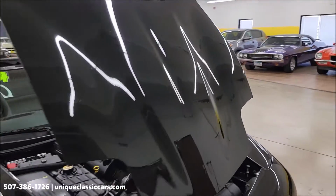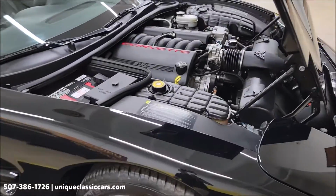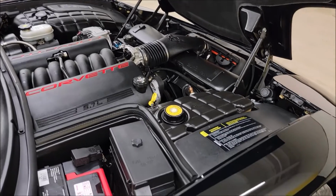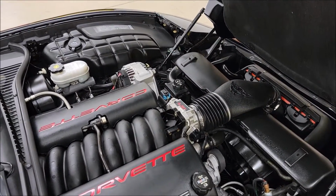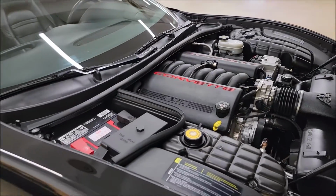Condition of the hood, like I said, got a few touch-up spots here and there on it, but again, nice shine to it. Car cleaned up well in detail, nice buff and wax. Look at that engine bay. Looks good, sounds good, but very desirable and reliable power plant there also.